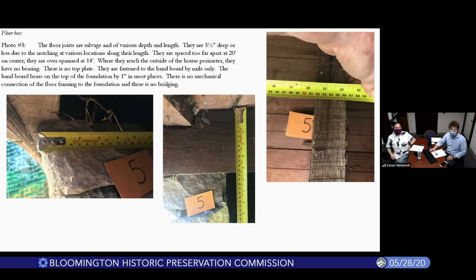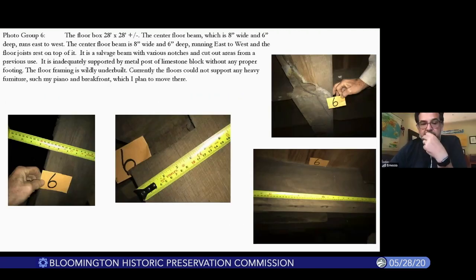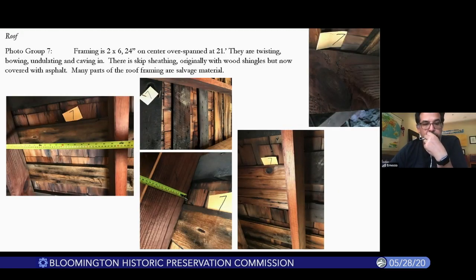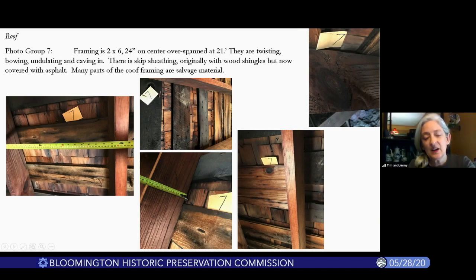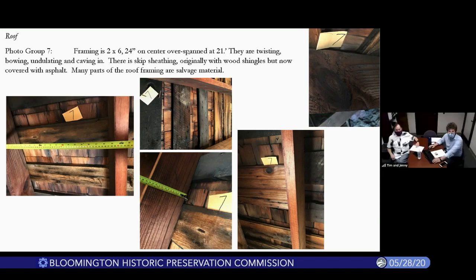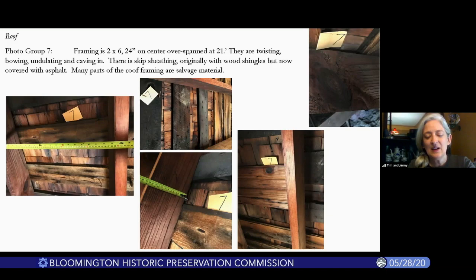Okay. Ernesto, questions? No questions at this time. Thank you. Jenny? I was wondering, the particular pictures you have right now, are those cedar shakes or something up in the roof? They are. How long has the present owner owned the house?